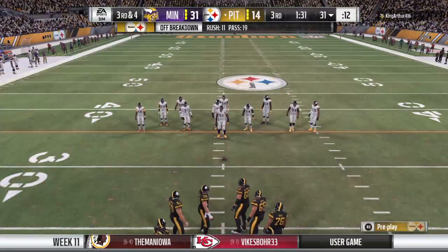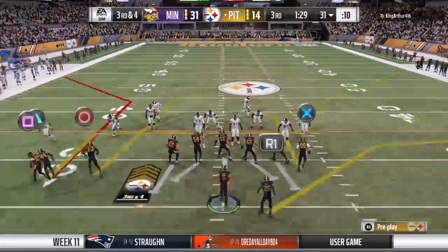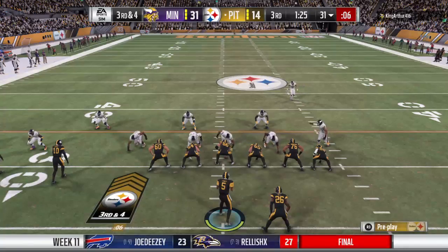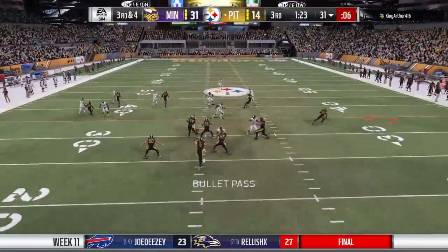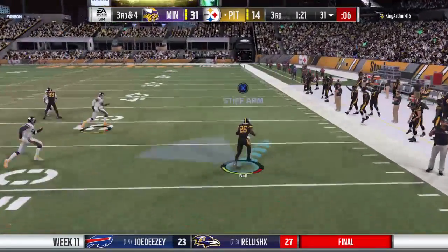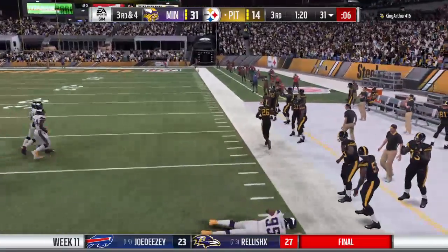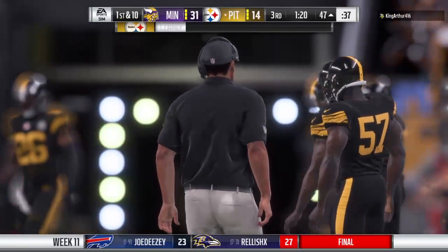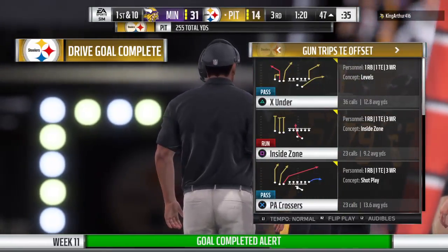And the Steelers on 3rd down, just 1 for 3 thus far. This is 3rd and 4. All right, here we go. They'll look to throw here. He's going to flip one out here to his running back. And he is out of bounds on the other side of midfield. They convert on 3rd with a gain of 22.